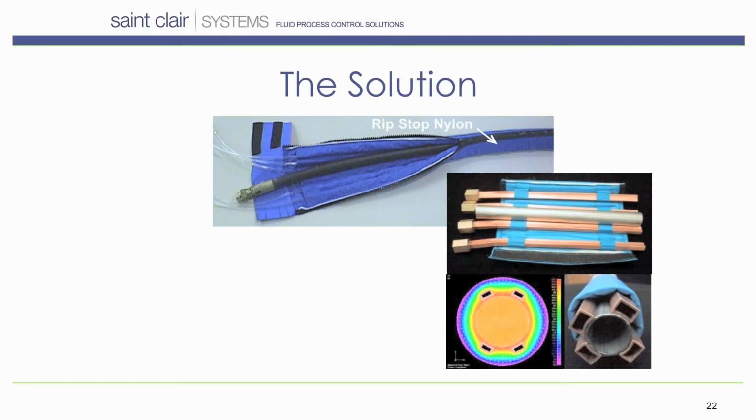We'll notice here that we have the blue ripstop nylon covering a layer of Nomex insulation. And this Nomex insulation is the same stuff that was developed by NASA for spacesuits to send men to the moon. This is pretty good stuff. When you wrap that around a pipe or a hose or any other device, it isolates it from ambient. Now we have to remember that insulation doesn't stop thermal loss, it just slows it down.